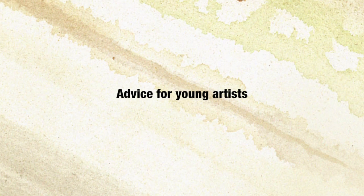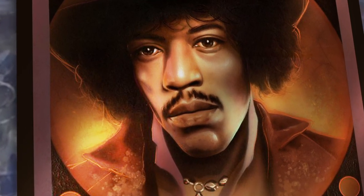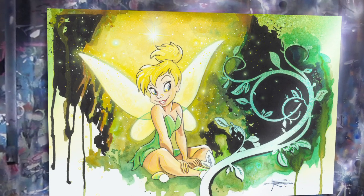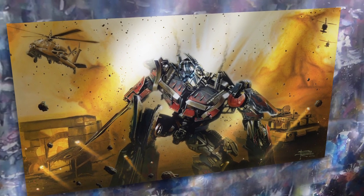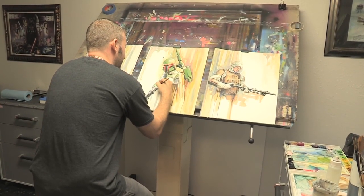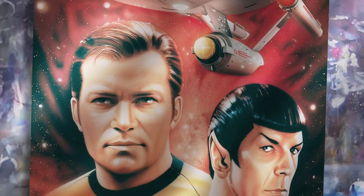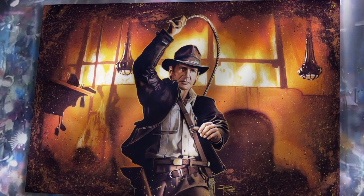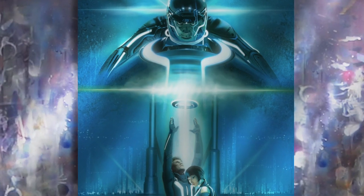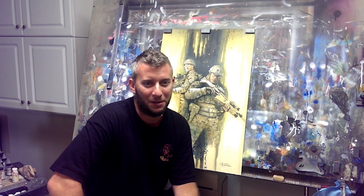Best advice I could give: have a strong portfolio. Don't just get stuck in one medium and one style. Reinvent your art, try new things. I work in everything from watercolors to acrylics to combos of the two to digital. The best advice is be versatile. You know, put your heart and soul into it. Be a hard worker. Be honest. A little bit of artistic talent helps.